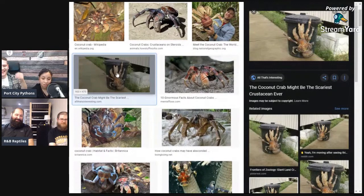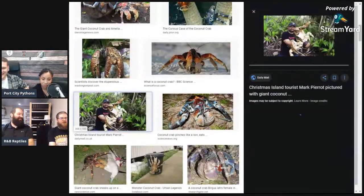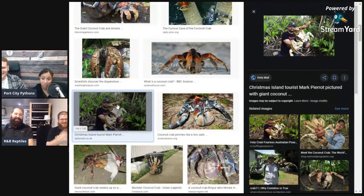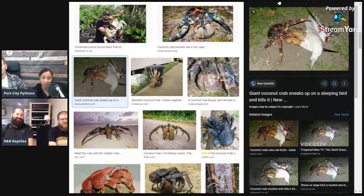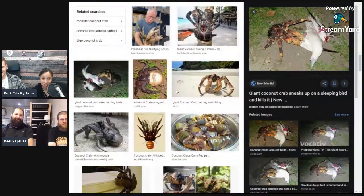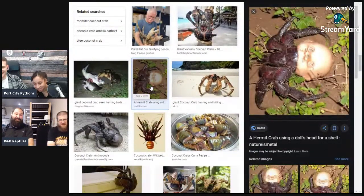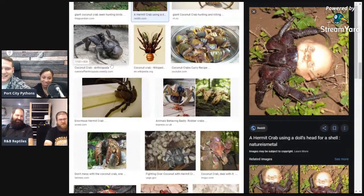So how do you keep it? It's just like a hermit crab, oddly enough. You know what they eat? Coconut. There's one eating a large bird. They're scavengers, they'll eat shrimp and fish and stuff like that. Apparently they're a family pet, but they'll snap your finger off. They have really strong claws, so you have to be careful, and they're not terribly nice.